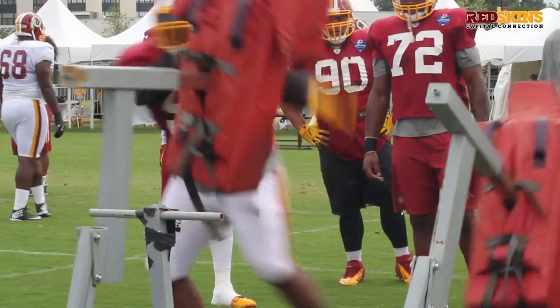Today we sat down with the entire Redskins special teams unit of Tress Way, Nick Sundberg and Dustin Hopkins, and we took them through the Redskins Capital Connection lightning round, which we're going to show you now.